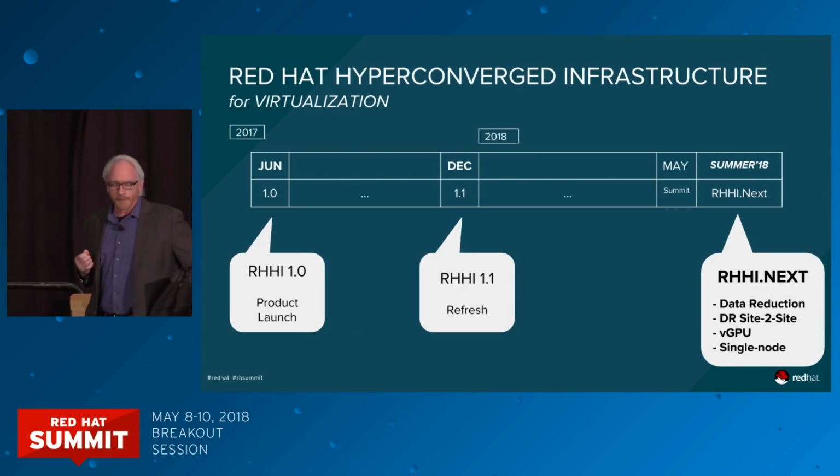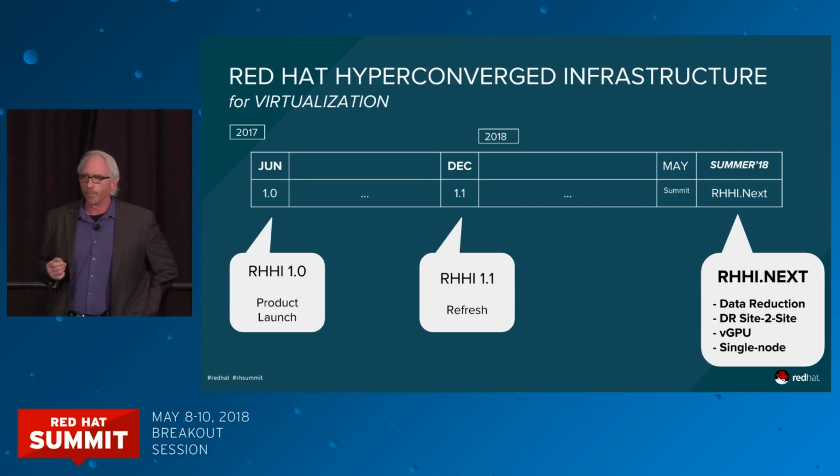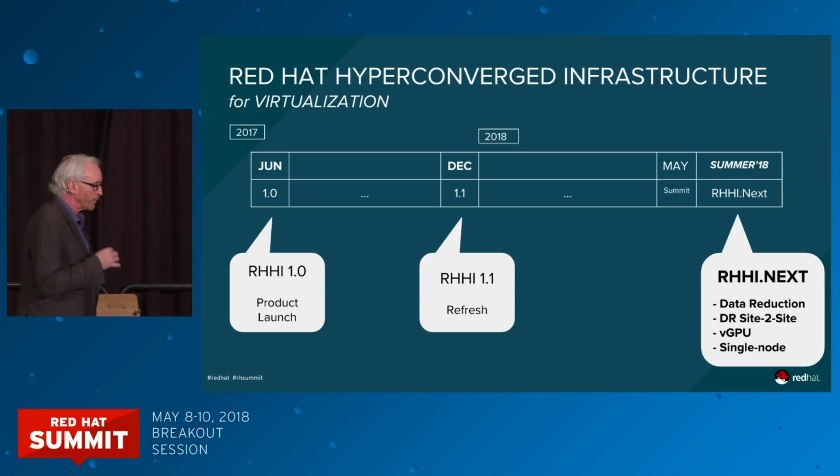So a quick look at where we're going with the product. This is obviously not a detailed roadmap. I would invite anyone that wants to take a deeper look at that to come see me, down on the floor or at the booth. But for the purposes of this discussion, I wanted to give the high-level view.